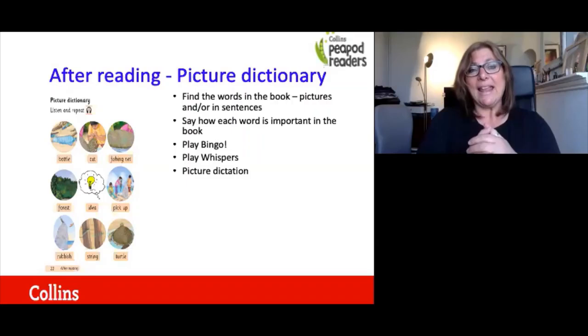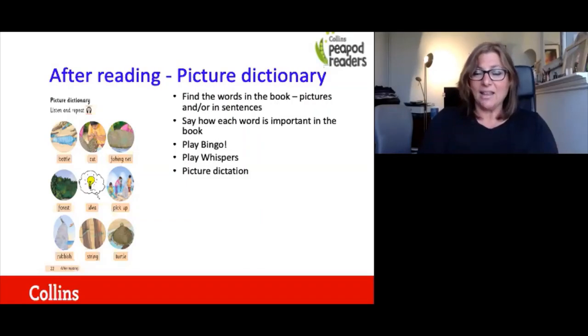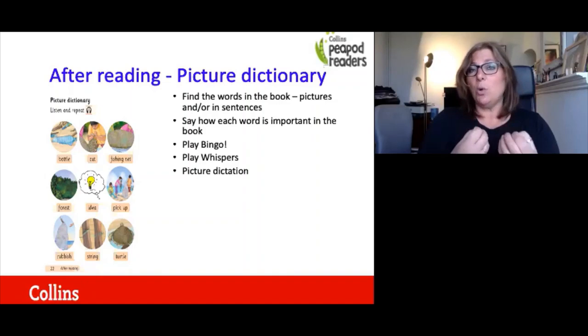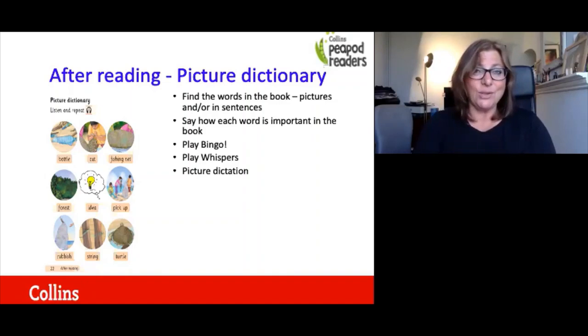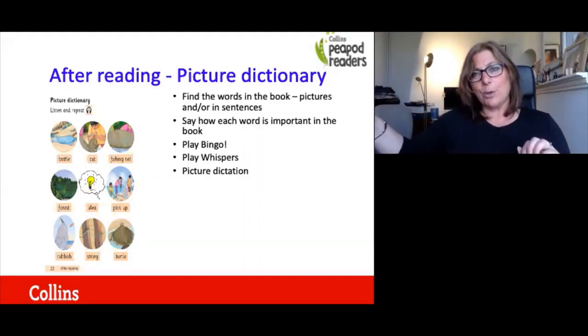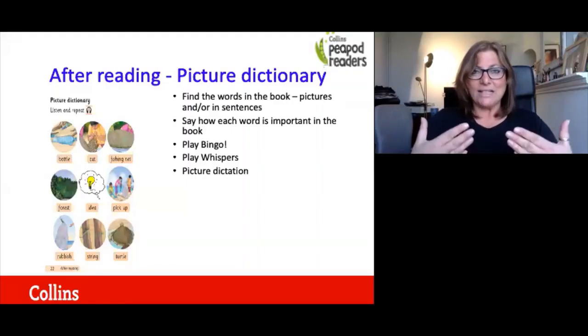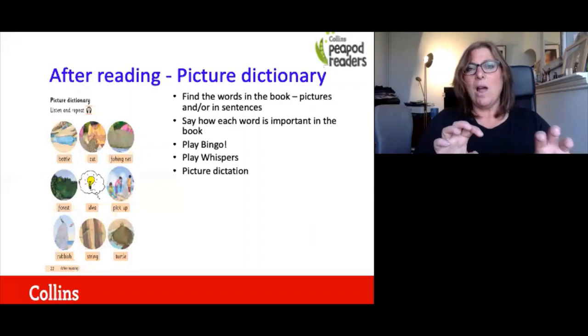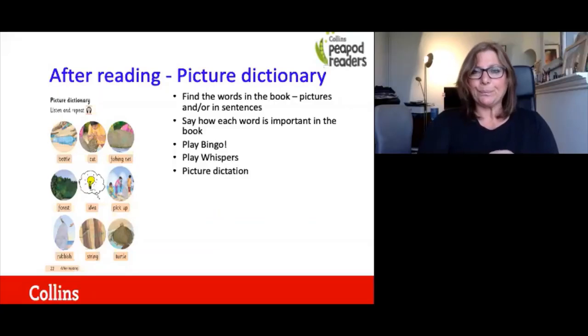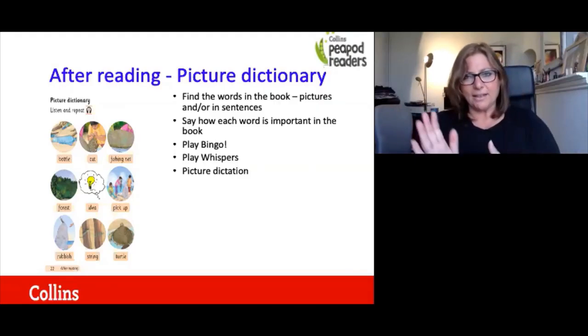You could also play whispers, which will help with pronunciation and speaking. So you choose a word, or a word in a sentence for higher levels, you whisper it to one student, they pass that whisper around the classroom until it comes to the end of the line, and then they say the word or the sentence, and you can see what's happened to it. Were they correct? How's it different from the beginning? And that's quite a fun little game, very good as a beginning of a lesson or a beginning of a reading activity or at the end.